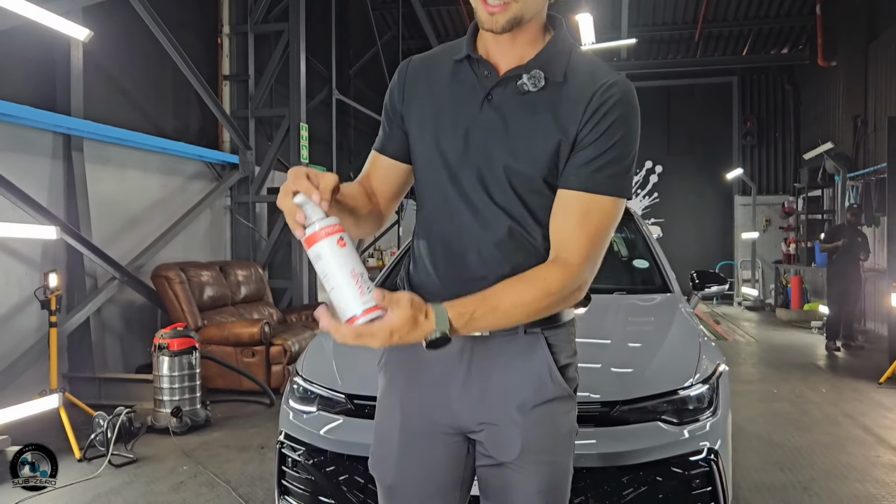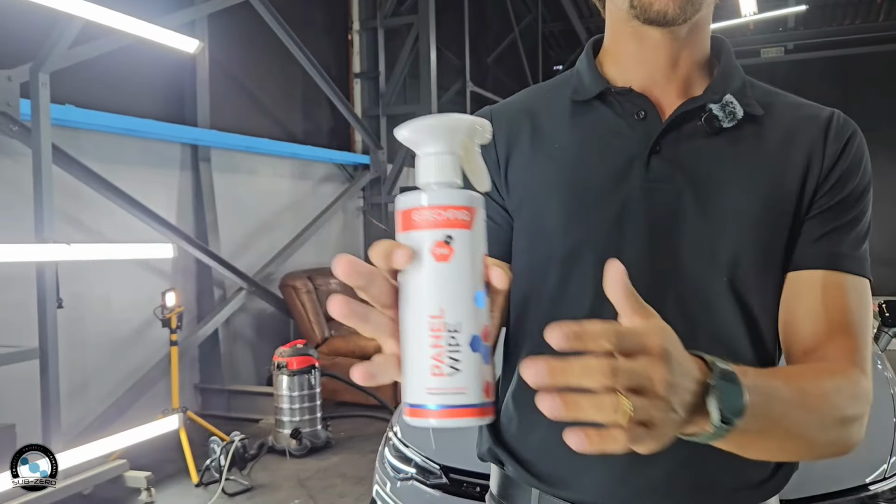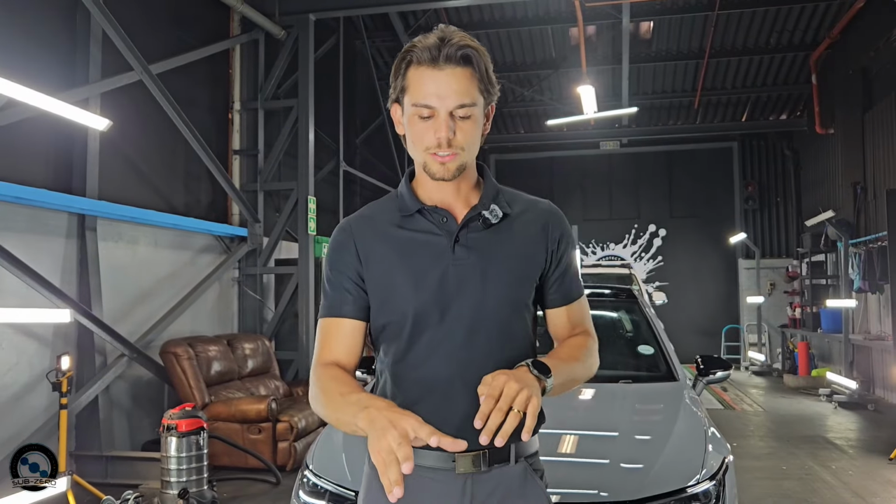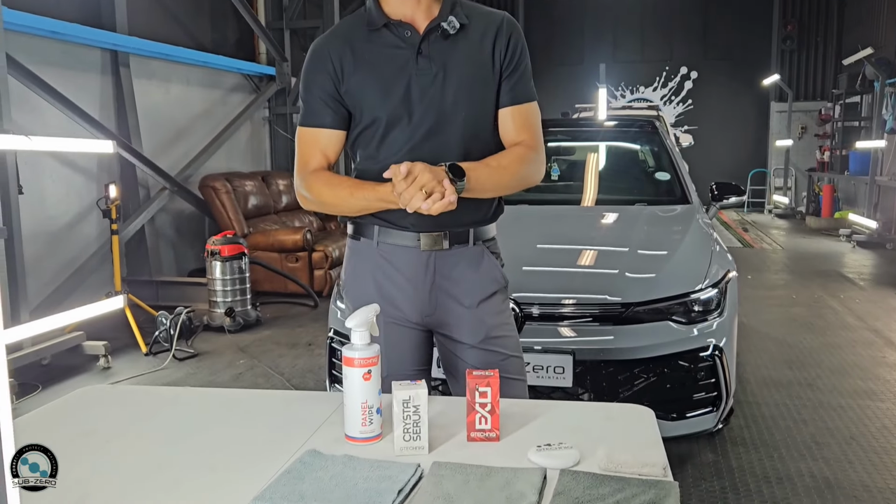So first, G-Technique panel wipe. That is the product we'll be using. This is a very high alcohol-based product. It gets used to get rid of all contaminants and dust after the polish happened, because if this coating goes on, it can't clash with anything.